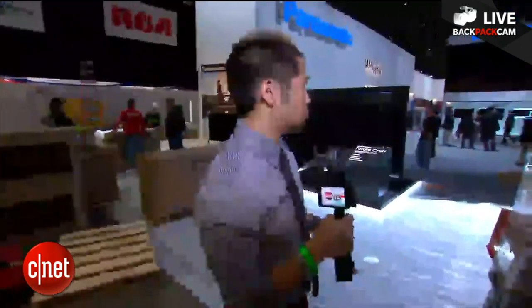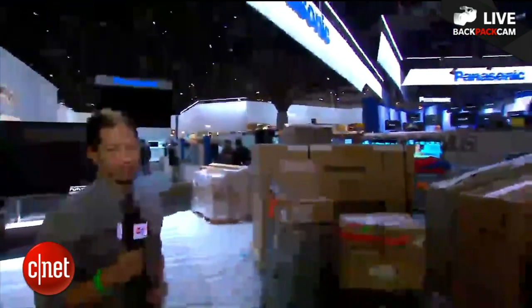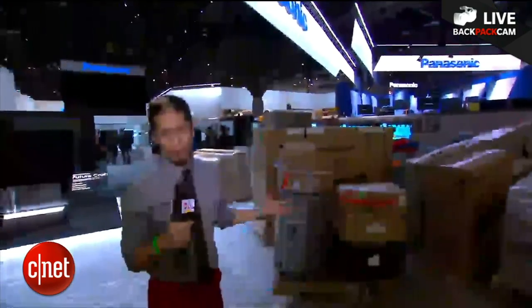Now, we are nowhere near Samsung's booth. We're going to go there a little later today, but we're here in front of Panasonic's booth. We don't have access to this one specifically right now, but we just wanted to show you that we know Panasonic is a huge player when it comes to televisions, set-top boxes, Blu-ray players, and home theater systems. So we're going to see a lot of that.